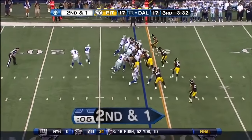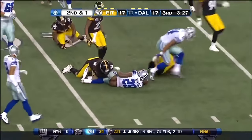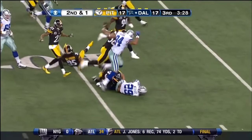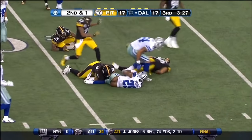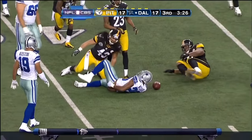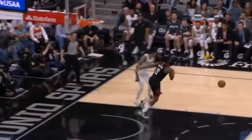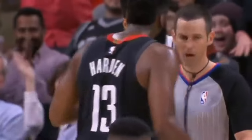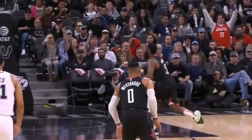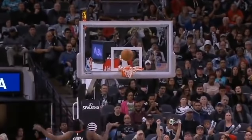Second and one. Coming back in. Picking up the first down is Murray. Into the 41-yard line. Harden the steal and the dunk. No, that ball went, that was good. It came out. The witness is checking it out. Oh, remember the Manu play in New York a few years ago? I mean, this goes through, yeah. That was good.